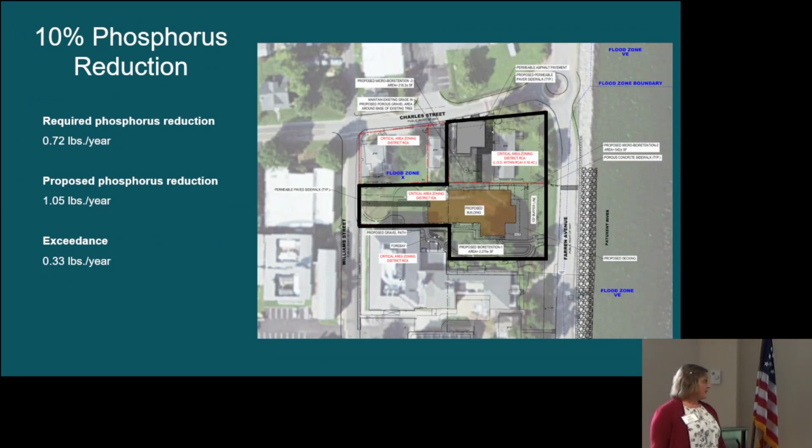Okay, so there's 0.72 pounds per year of phosphorus that needs to be reduced based on the proposal. And OMSES proposes two micro-bioretentions here, and then a bioretention here. That produces a 1.05 pound annual reduction of phosphorus, which exceeds the requirement by 0.33 pounds of phosphorus.